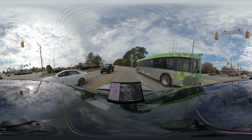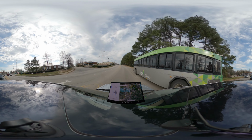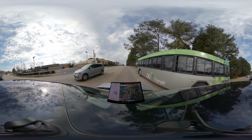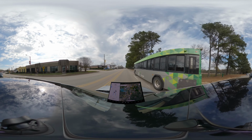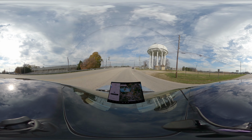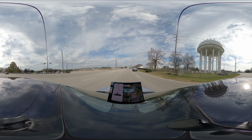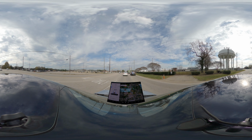That was a little slow to get started. I think that when there's a car that it's following, it will be more aggressive with acceleration through an intersection after being stopped. But if you're first, it's a little bit more tentative. Okay, there we go. On a curve, that was a little rough.